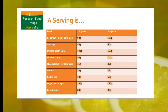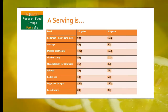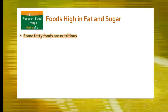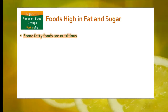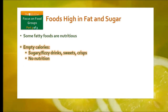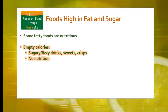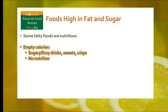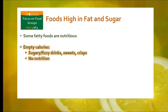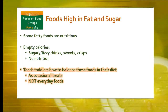You'll note that they do differ as the child grows, so again, print this out for your kitchen. And don't treat all high-fat and high-sugar foods the same way. Some fatty foods are very nutritious and play an important part in healthy eating. But foods with a lot of added sugar, like fizzy drinks and confectionery, or foods with a lot of added fat and salt, like crisps, are described as having empty calories. That's lots of calories, but no nutritional value. It's your responsibility to teach children that these foods can only be eaten occasionally if they want to stay healthy.